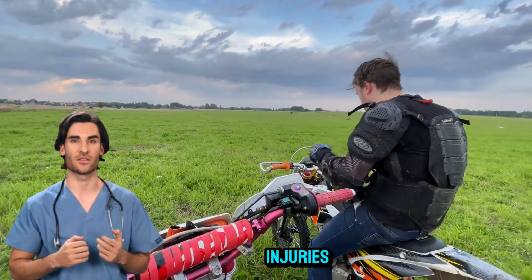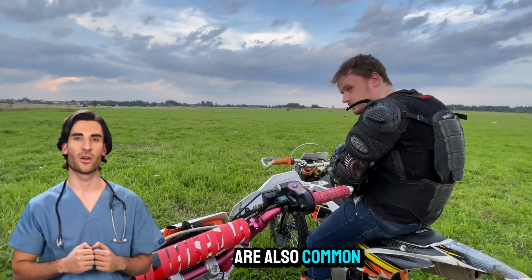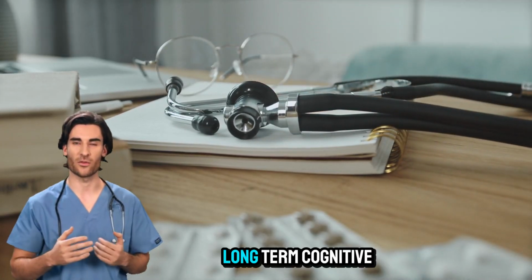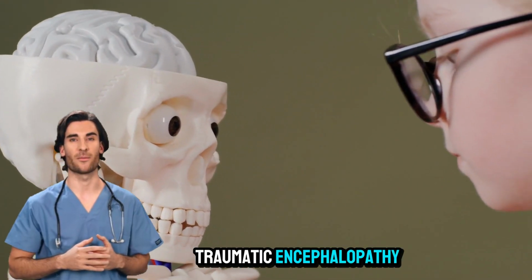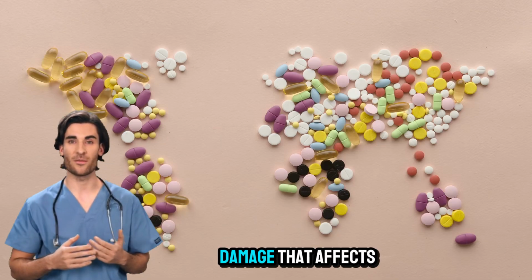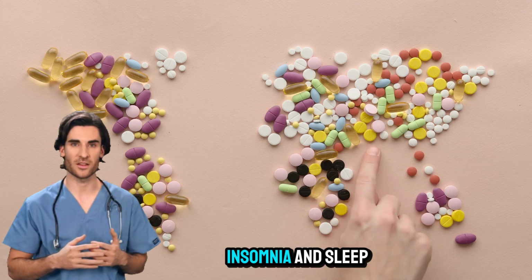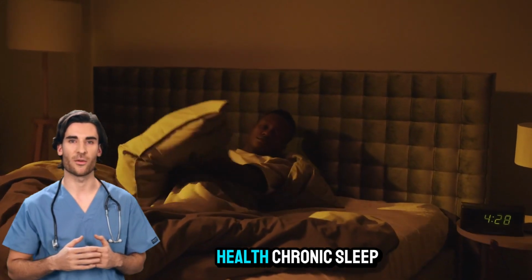Traumatic brain injuries, often resulting from accidents or contact sports, are also common culprits. These injuries can cause immediate damage or lead to long-term cognitive problems, such as chronic traumatic encephalopathy. Strokes are another major cause, as they interrupt blood flow to the brain and result in damage that affects memory and other cognitive functions. Insomnia and sleep disorders have a direct relationship with mental and cognitive health.